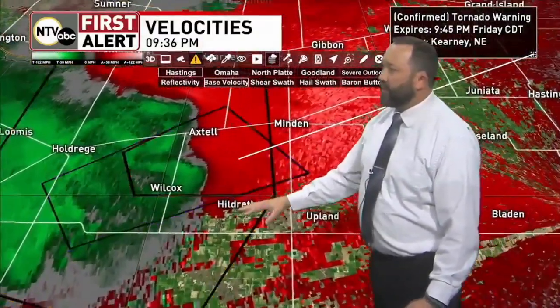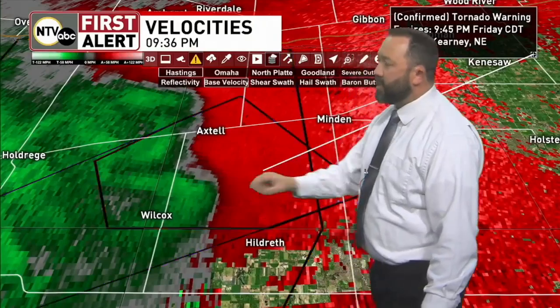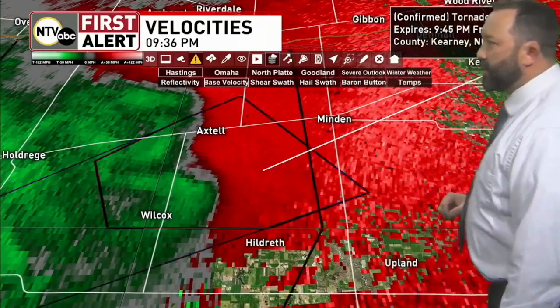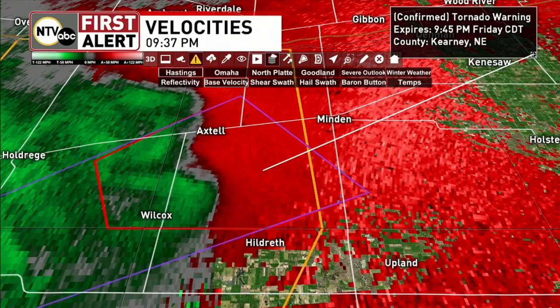But we continue to be very concerned about this area here between Axtell and Wilcox. Okay, that is our area of concern right now with a possible tornado. Checking in on the updates here. Okay, just a severe thunderstorm warning. And I'm checking with the National Weather Service to see if anything else has come down. So far, it has not.